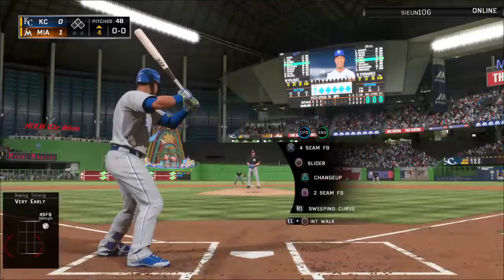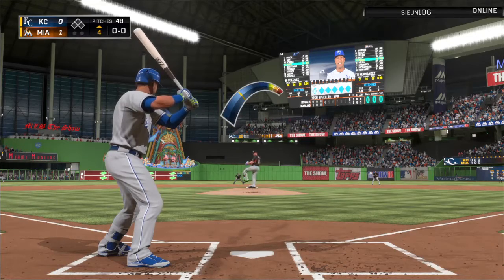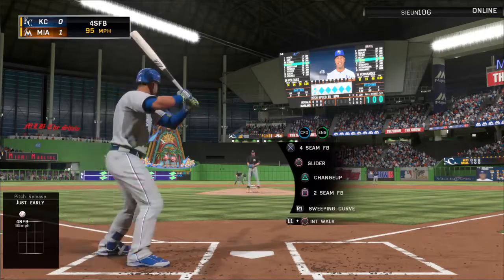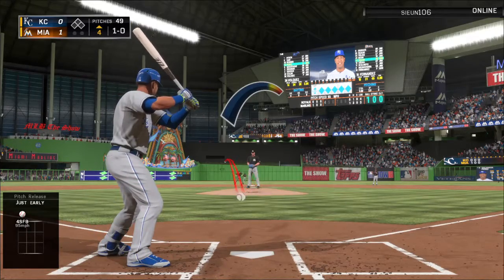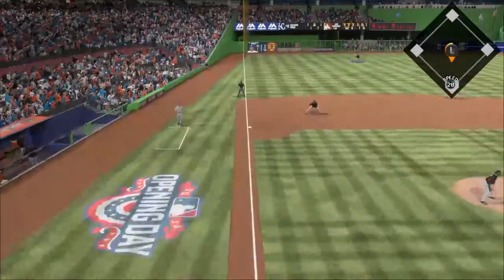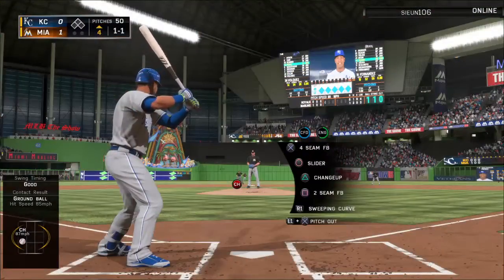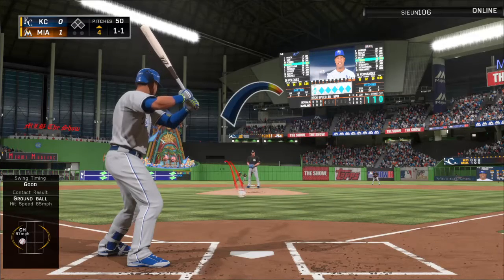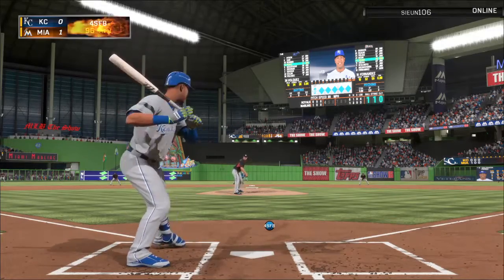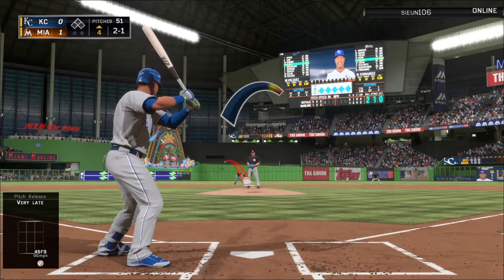Salvador Perez is ready here as we begin the top of the fourth. Here's the first pitch to him. Number 13. High and tight here to begin the inning. It's ball 1. Hit down the third baseline, but a foul ball, 1-1. And he's able to lay off here as it moves to 2-1 now on the Royals backstop.